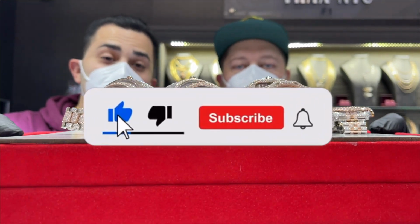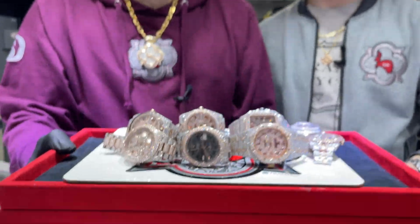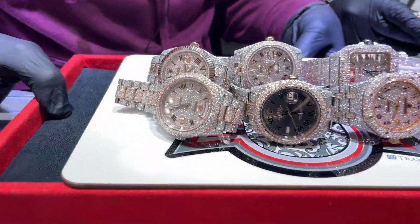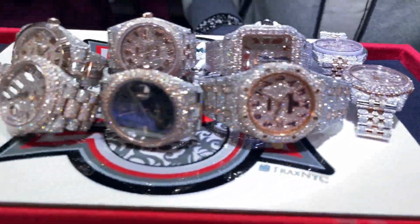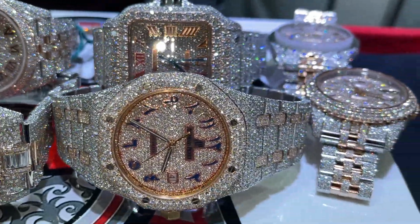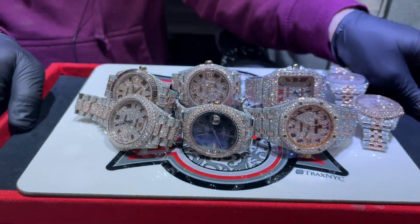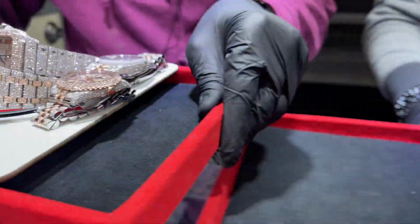So me and Dan here are reviewing some elite two-tone watches for a client, right? A client is asking us for a two-tone timepiece. He wants rose, he wants steel, and he wants a luxury fully iced. And instead of just showing the client, we want to show you guys, just in case you're in the same shopping mood, you'd know exactly what your options are.